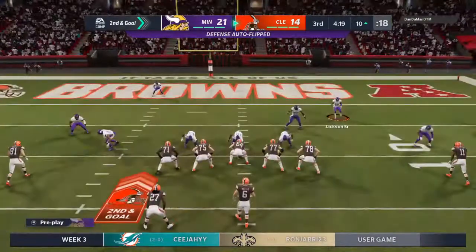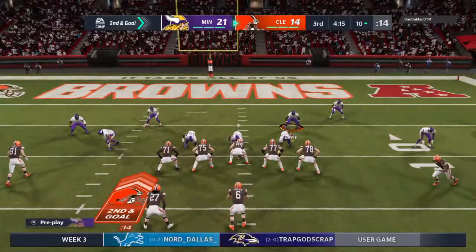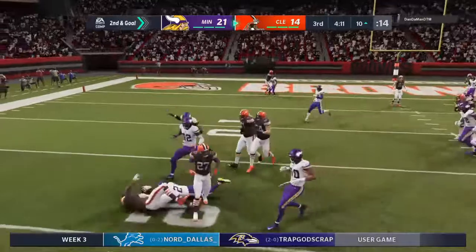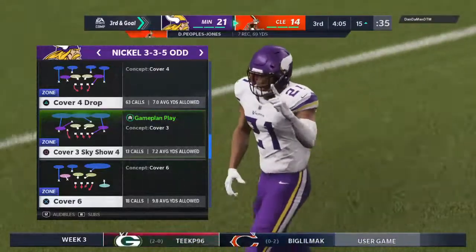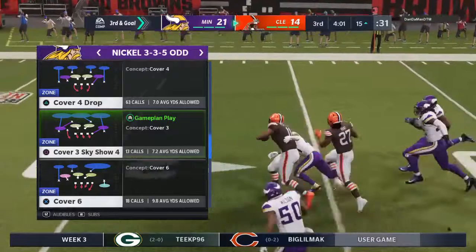They'll try on 2nd and goal here. And this play goes nowhere, losing yardage back to the 15. He was looking for the Michigan Wolverine Donovan Peoples-Jones, but now it's 3rd and goal.